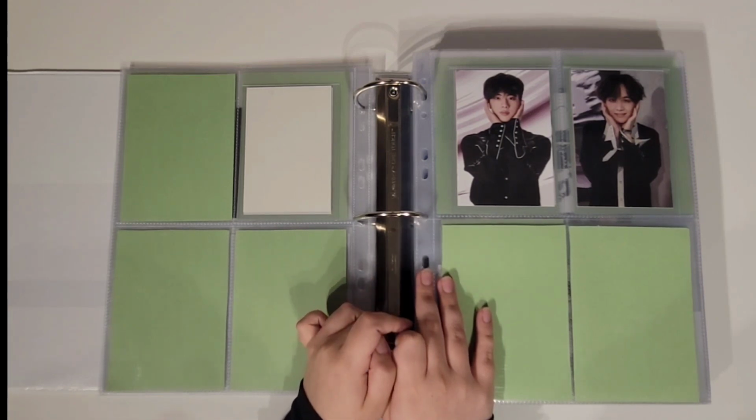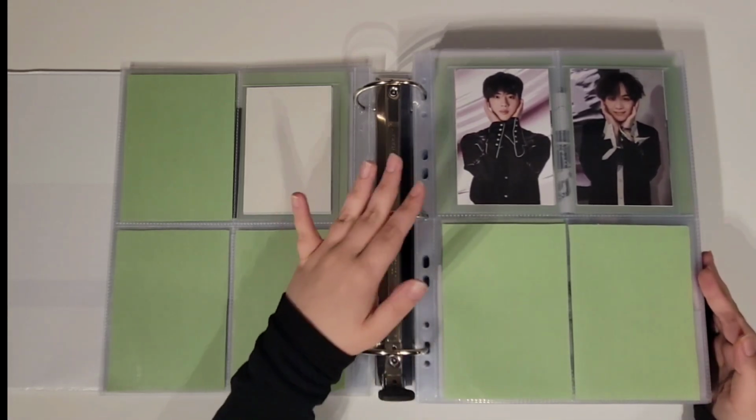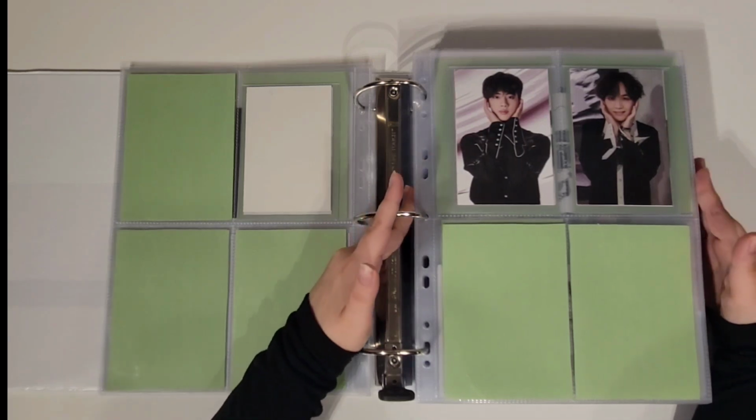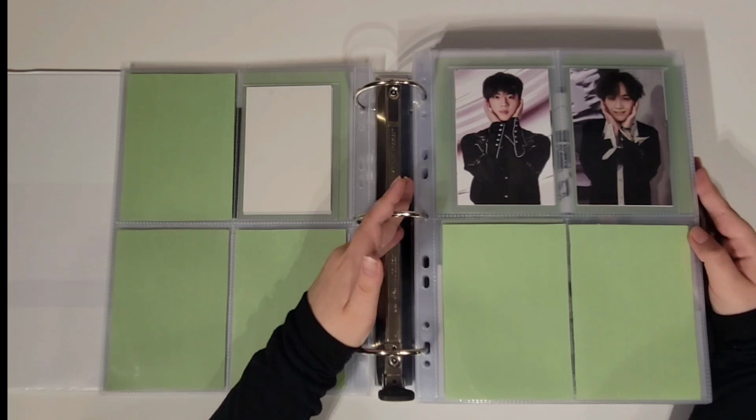But I do have quite a few that I managed to secure. I think I'm missing one actually. It was really a hard process, but I think I managed to get all of them except one. And here we have Fake Love. Actually, these were the very first 2 broadcast photos I ever purchased. And back then, I didn't have any idea what broadcast photos were.